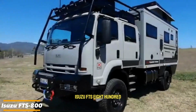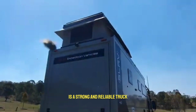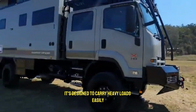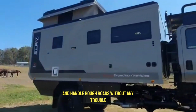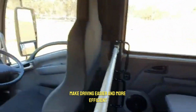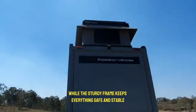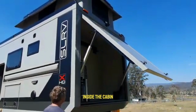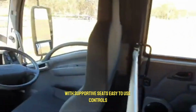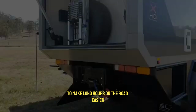Isuzu FTS 800. The Isuzu FTS 800 is a strong and reliable truck built for tough jobs and long journeys. It's designed to carry heavy loads easily and handle rough roads without any trouble. The powerful engine and smooth transmission make driving easier and more efficient, while the sturdy frame keeps everything safe and stable. Inside the cabin, drivers get a comfortable and practical space with supportive seats, easy-to-use controls, and basic features to make long hours on the road easier.